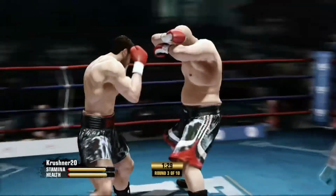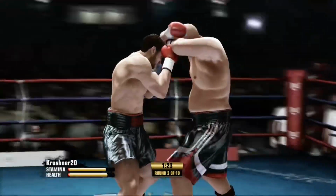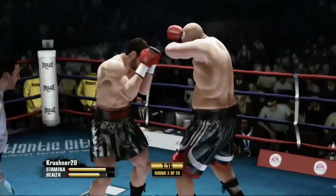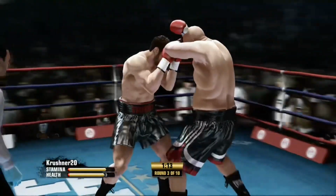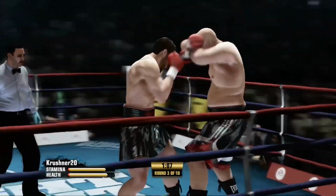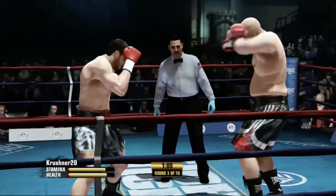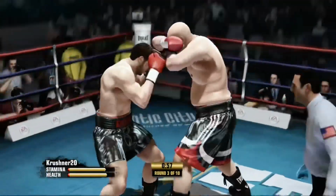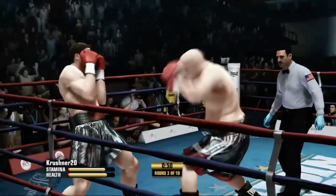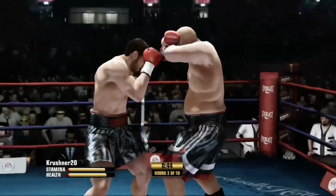Coming to the halfway point of this third round. Targeting that midsection now with the combo. Double jab, double jab. He gives as well as he takes. You saw it on that exchange. Well-timed, well-placed uppercut there. Oh, a nice two-punch combo by Crusher.